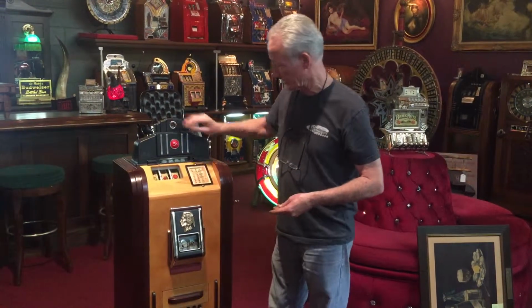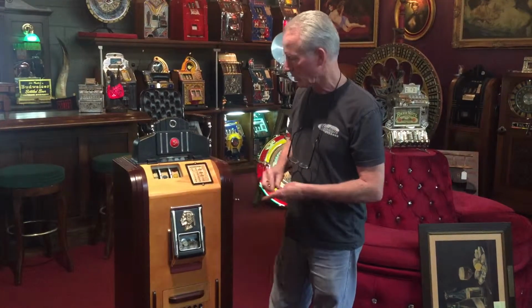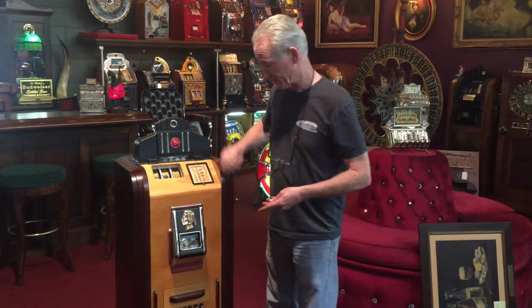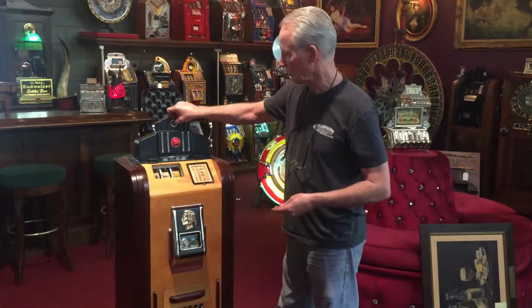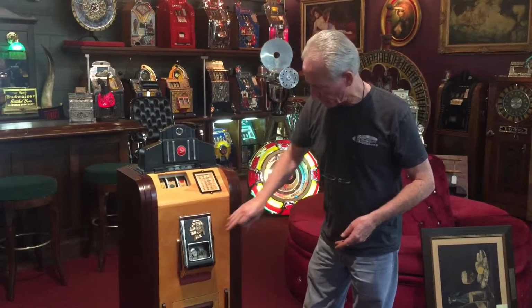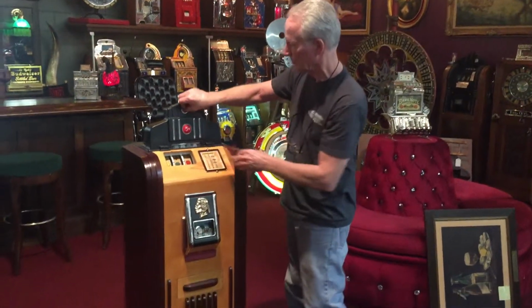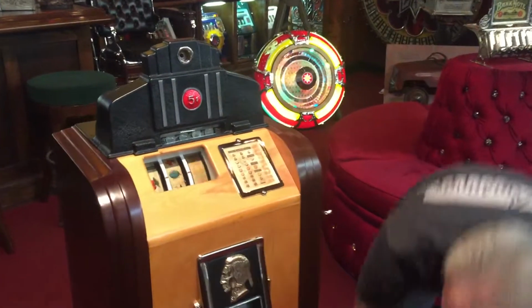Let's see if we can hit something. Original paper on the reel strips. Original award card. I love these machines. Come on. Close. Anyway, we did nickel on everything. Nickel, nickel, nickel, nickel, polish. Just a killer little machine.